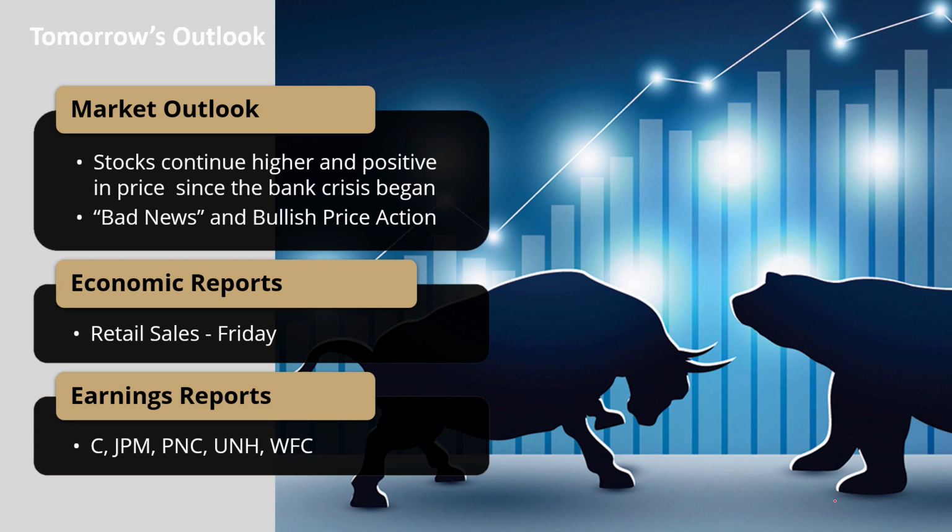Stocks continue higher overall. They've shaken off this quote unquote bank crisis and so on. And it was always a market tell when markets turned positive quickly after the bank crisis began. It just told you they're fighting their way through that bad news, and the pessimism and sentiment was very, very negative. Bad news, but good price action. Trust the price action. Retail sales on Friday, and then earnings season starts tomorrow as well.